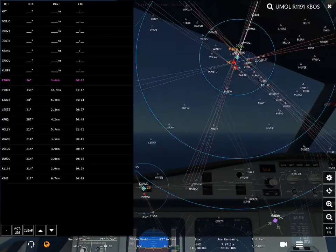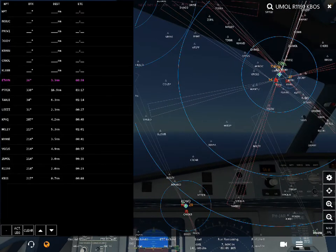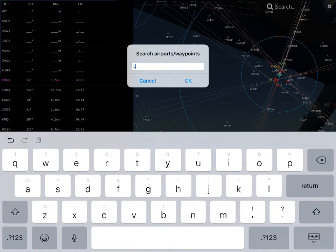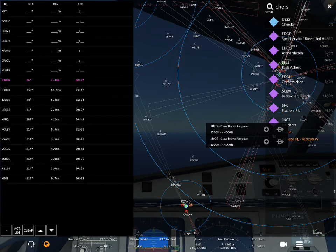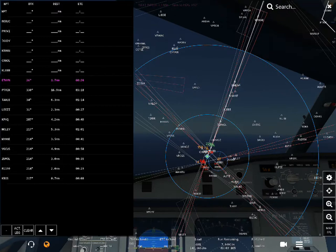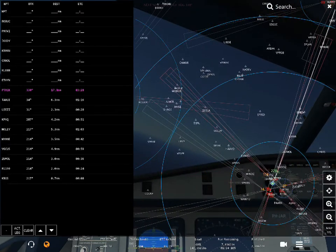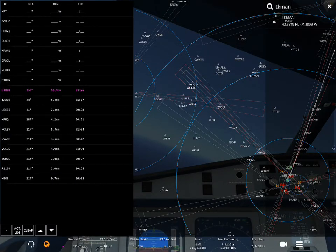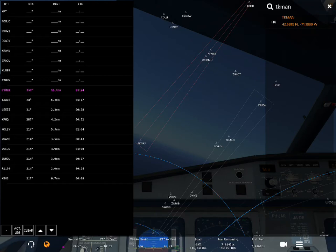Where's, tell me I added that waypoint. Sorry. Yeah. Put you on a left downwind. So chair, cheers. And then... That's weird. That's in the wrong spot. Maybe it's not. The chart displays it as being 19 miles. Red Hawk.